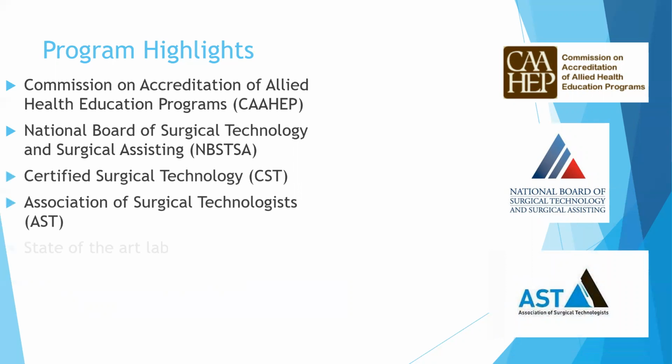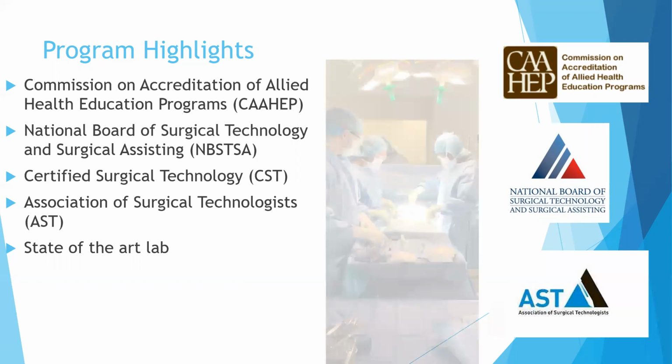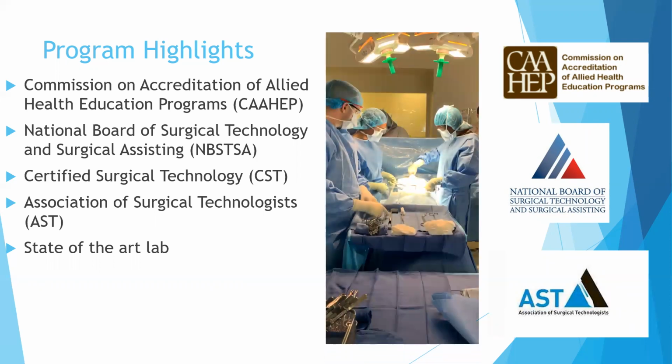We also have a state-of-the-art lab with 2 mock operating rooms and thousands of instructional supplies. For years, COD's surgical tech program has been well known throughout the community as an outstanding program. We have strong clinical relationships and create new excellent clinical partners every year that often lead to opportunities for employment for students.